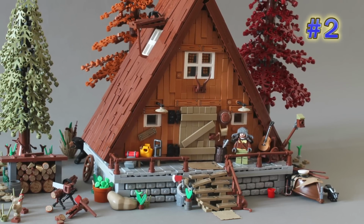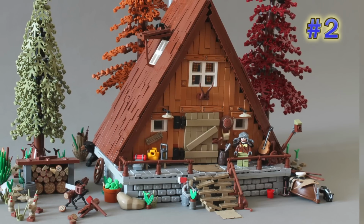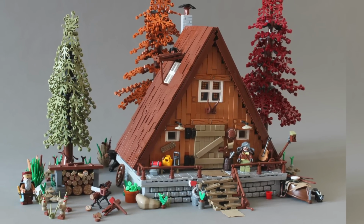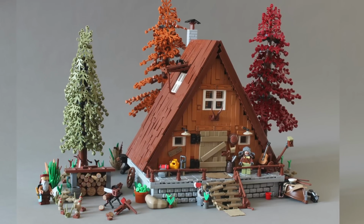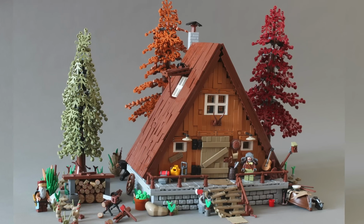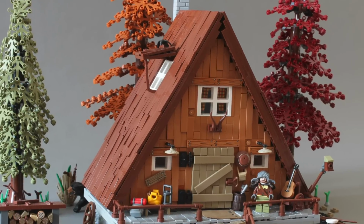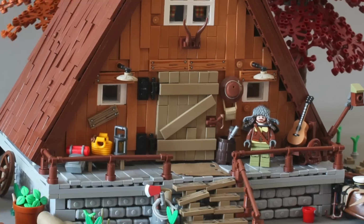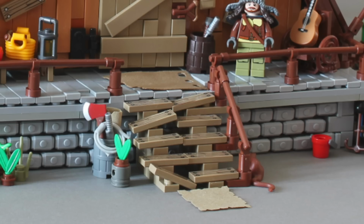This is titled A-Frame Cabin, and I just cannot get enough of these amazing nature and usually classic Americana style builds. I think a signature move from this particular designer is intentionally leaving plates and tiles not totally studded in. That's especially prevalent when you're looking at the roof of this A-frame. And also, I probably wouldn't even want to walk up the stairs towards this cabin. That does not look safe.